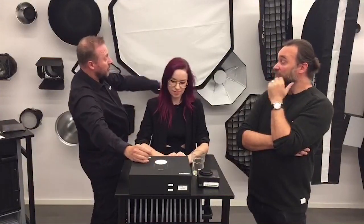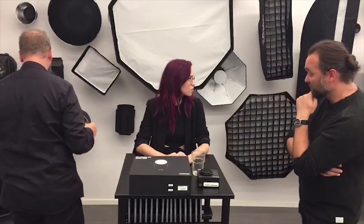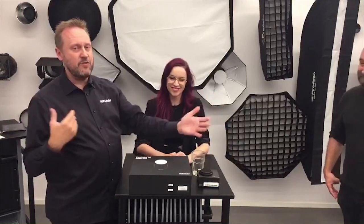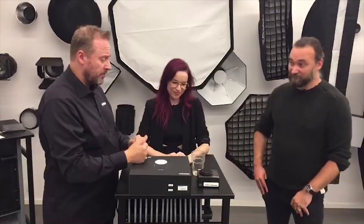You need that if you have a huge modifier like this, or maybe that's out of picture, the really big guy over there. Or if you have a very, very long distance, then you need the watt seconds to go further. So the A1 is perfect in the center and for that usage. So it's a good replacement.